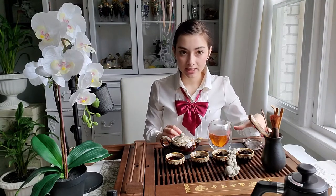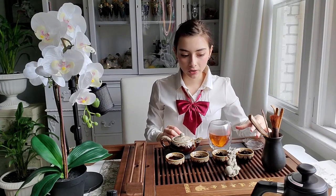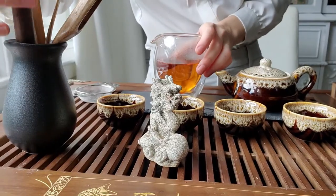First, we need to have a tea pet cam so I can pour tea all over Kiyu. Tea pet cam.